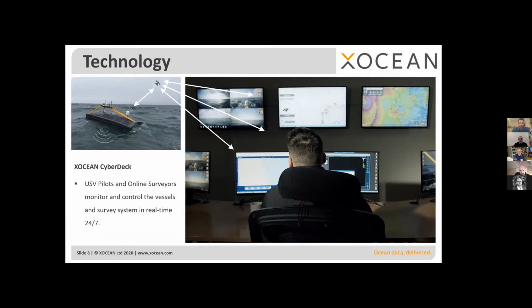Each pilot has 3 screens to look at, one containing the camera imagery, another one containing the situational awareness and USV information, and then we have a survey output as well for the pilot and the surveyor to look at what's going on with the sensors. This is all real time.